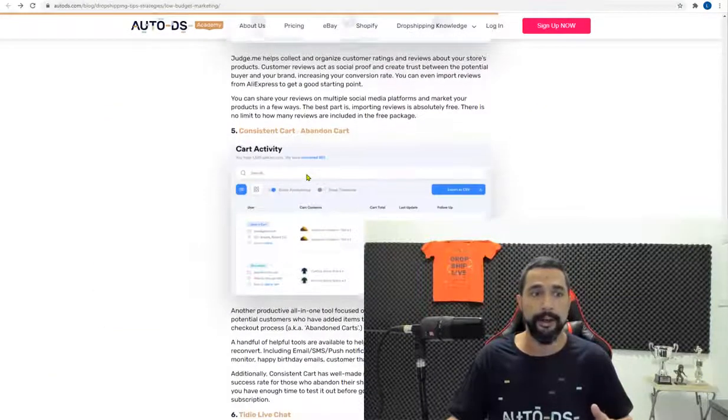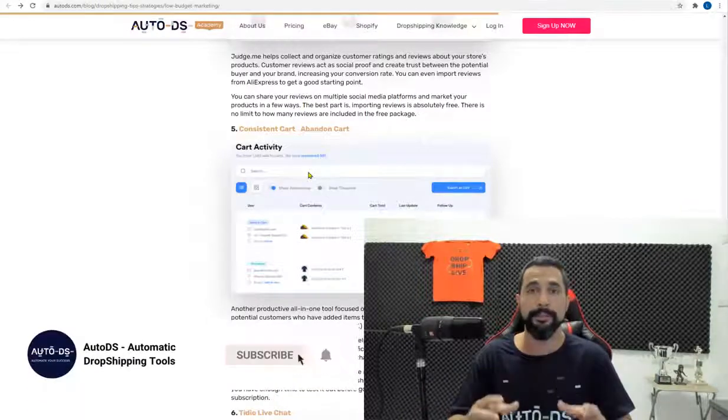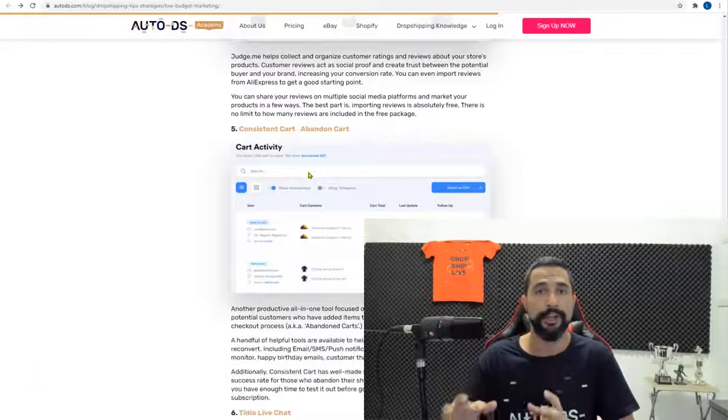Next, you have Consistent Cart. This is a really good app to help you save those abandoned carts, people who added your products to their cart, but didn't go through with the checkout process.